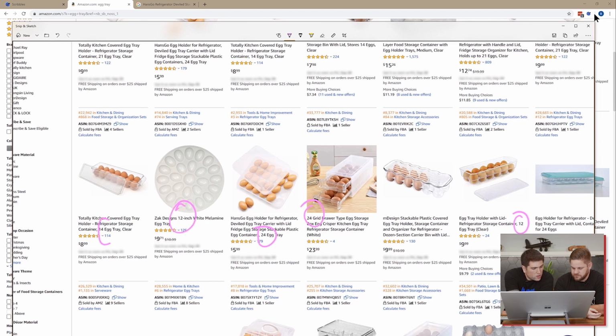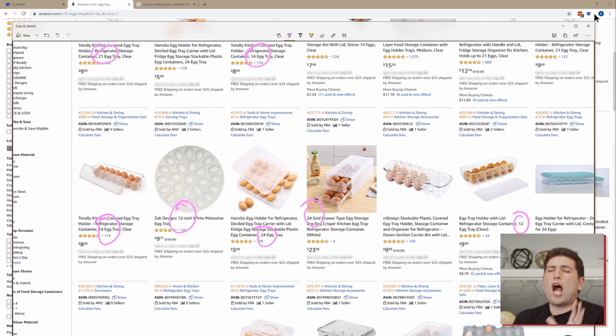That's a size. What do you notice here? What am I circling? Yeah, how many eggs it holds. All right, so the top performing egg trays overall are telling people how many eggs it holds. So we should probably do the same thing. How many does ours hold?